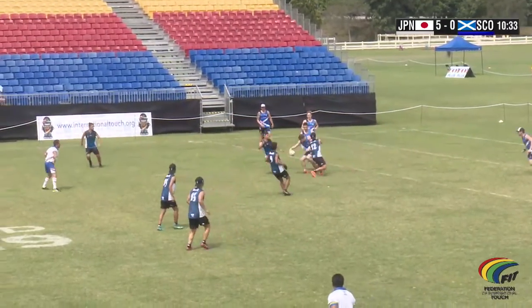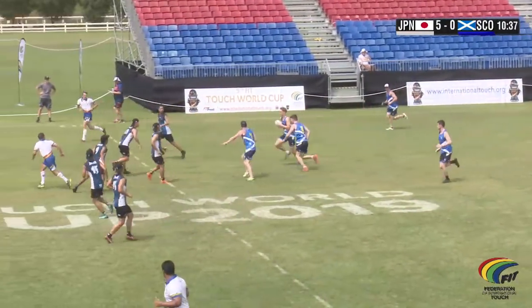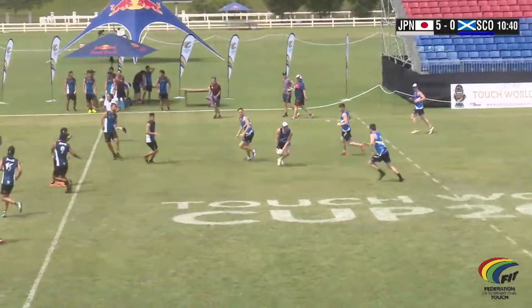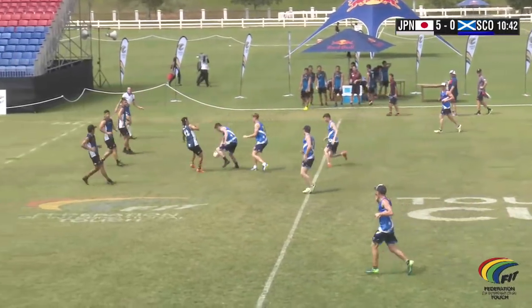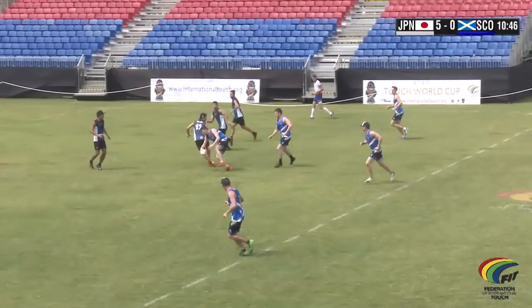Scotland now coming off their own line. Plenty of work to be done here. That's a good drive. That's the intensity they need. This is better from the Scots. This is a bit of William Wallace showing out here. A bit of fight from the Scots as they drive the ball forward into the opposition.